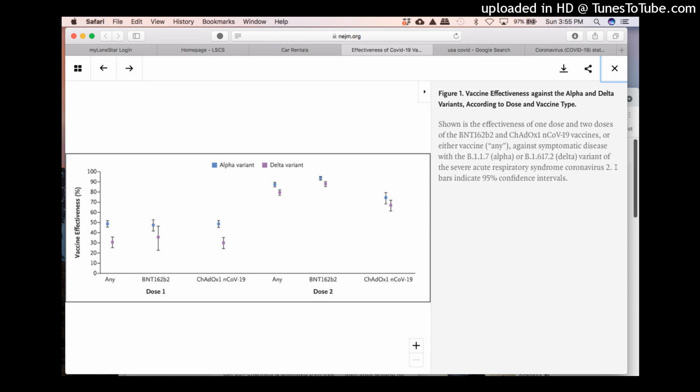Vaccination status was categorized as receipt of one dose of vaccine among persons who had symptom onset occurring 21 days or more after receipt of the first dose up to the day before the second dose was received, as receipt of the second dose among persons who had symptom onset occurring 14 days or more after receipt of the second dose, and as receipt of the first or second dose among persons with symptom onset occurring 21 days or more after the receipt of the first dose, including any period after the receipt of the second dose.